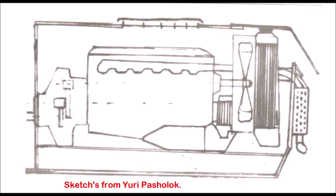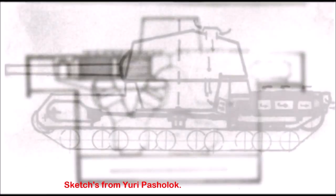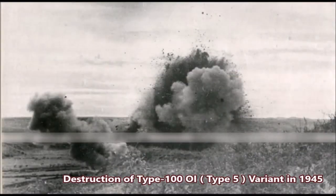This photograph has been on the internet for many years. It first appeared in the mid-2000s, and many claim that this is an experimental variant of the Type 100 OI tank, as there was more than one prototype of the OI built between 1940 and 1945. This photograph was taken in a region known as Kotari Fortress in Manchuria. I've been trying to figure out where this fortress was located, and I can't seem to find it right now, but maybe I will in the future.